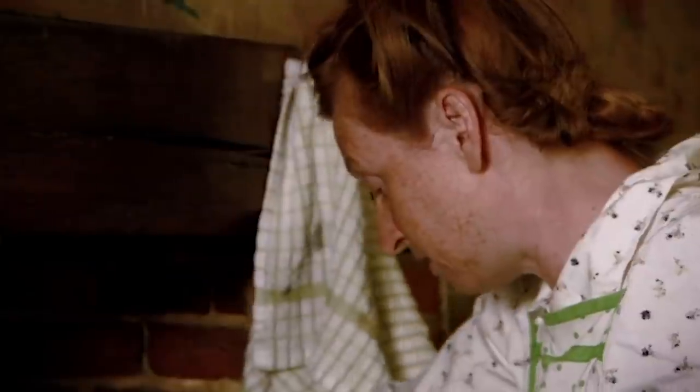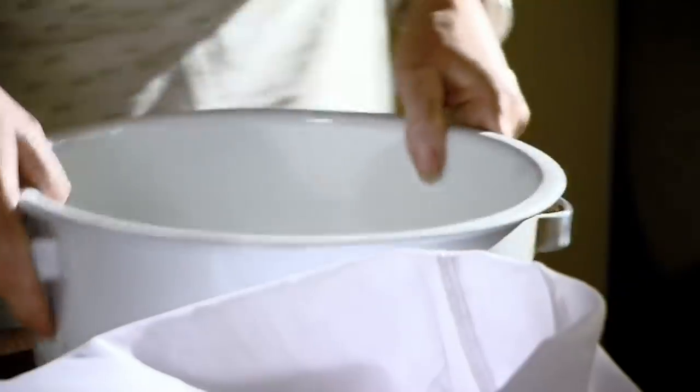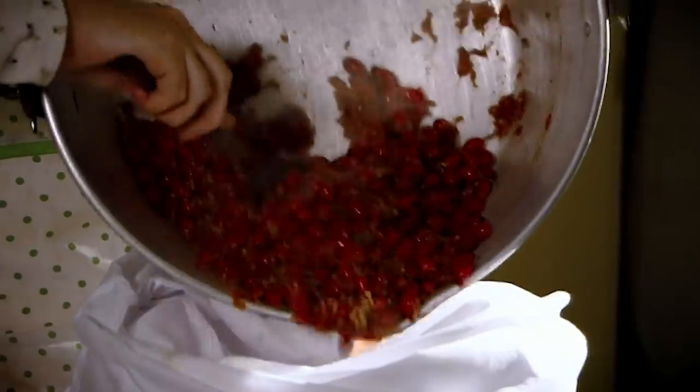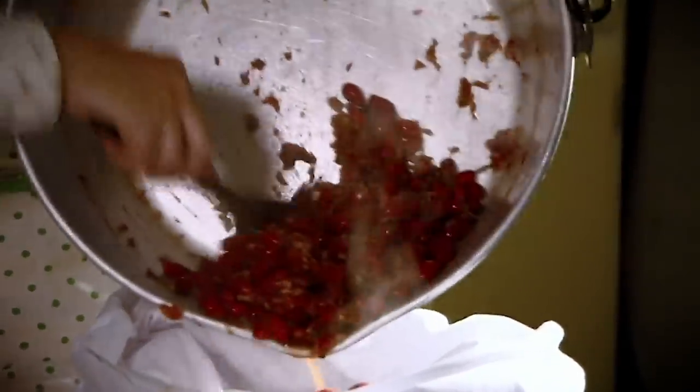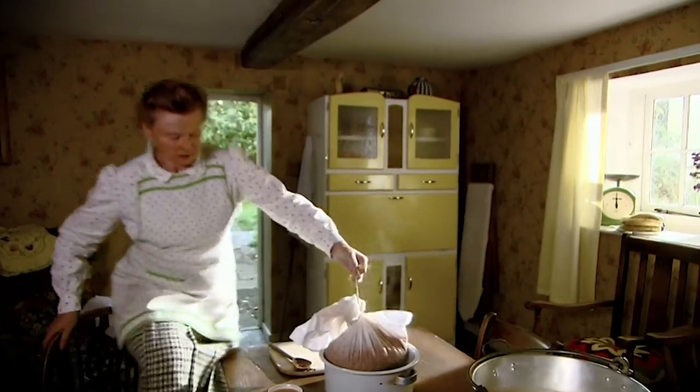Ruth's preserving the rose hips in syrup so it can be taken throughout the winter. The long, slow, gentle cooking has suited them quite well. So now I just need to strain all that liquid off. Ooh, look at the colour! So what I'm getting out here now really is the... well, it's the vitamin C is what we're after, and that fleshy bit around the seed. It's just like making jam or jelly, really.